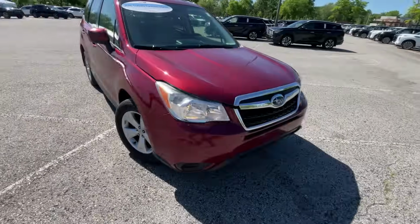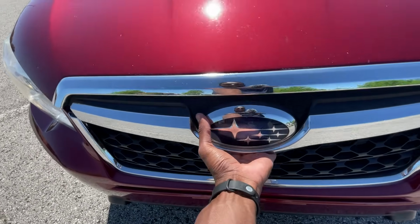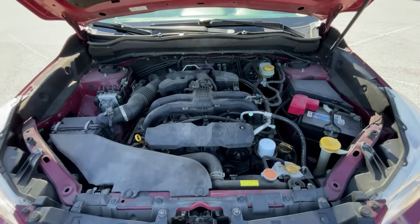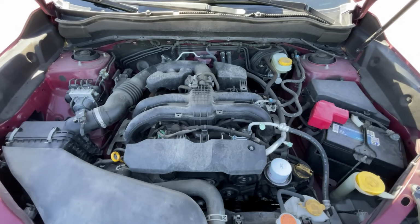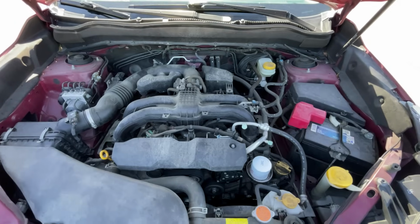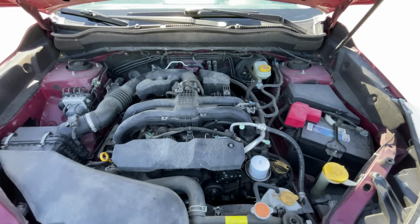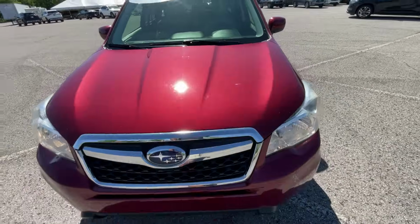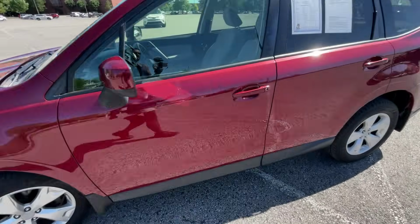And as we come back around to the front, there's that 2.5 liter boxer four cylinder, excuse me. That was interesting. So let's go ahead and hop in the driver's seat.